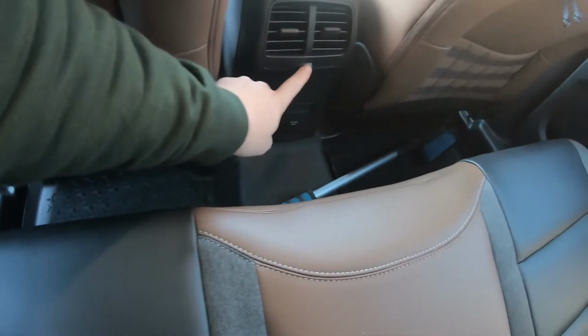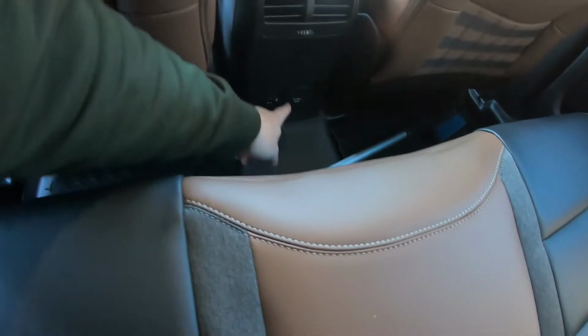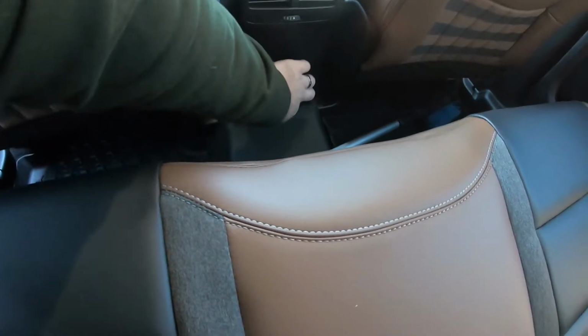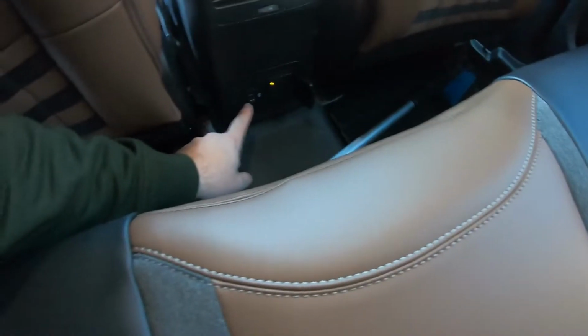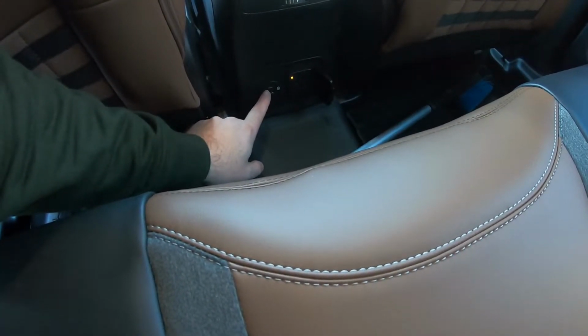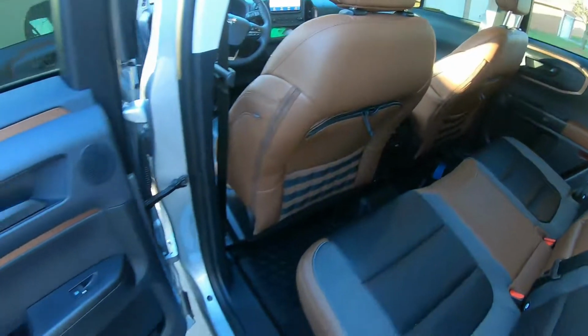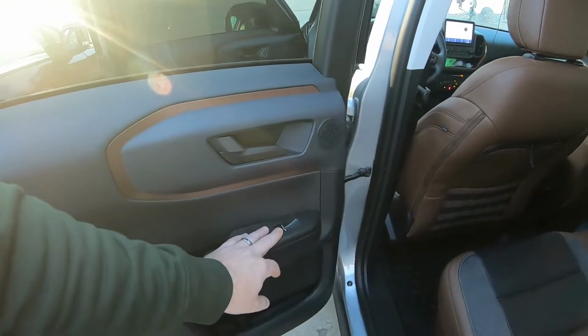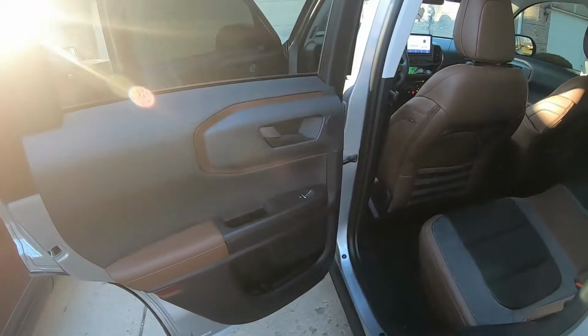And then you don't have any adjustable. All you can do is close your vent on and off and point it. You do have a 110 volt adapter port right there, and then you've got your, it looks like a USB and then a type C right there. Again, one button down, one button up on the rear as well.